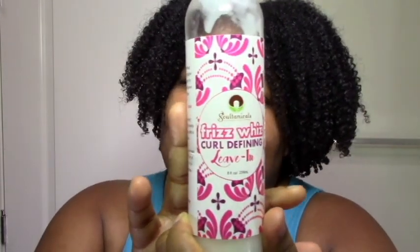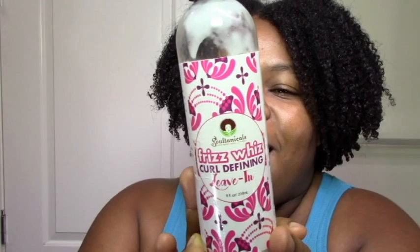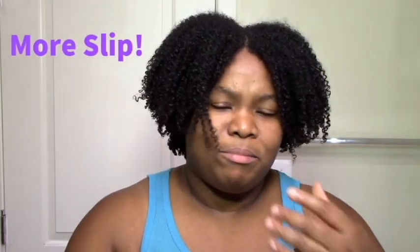So next I have another product from Soultanicals, the Frizz Whizz Curly Defining Leave-In. So this leave-in was everything. I loved it, loved it, loved it. It is my new HD leave-in. It beat out the Soultanicals Slip and Slide Nut Proof Hair Glide. It just feels more moisturizing, more defining, and probably even smells better. I just love the texture more and everything.